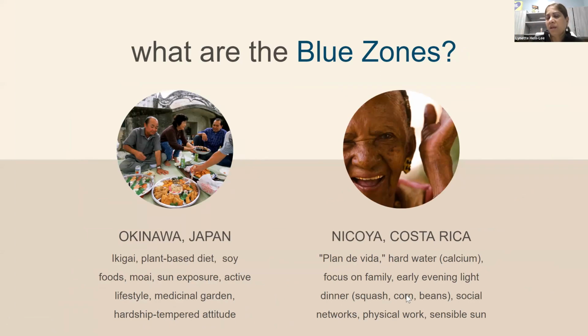on family. They get an early evening light dinner. They use a lot of squash, corn, and beans. They have a great social network. They have a lot of physical activity and they get sensible sun.